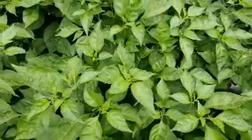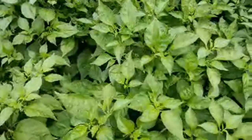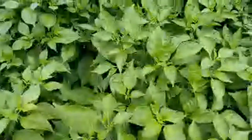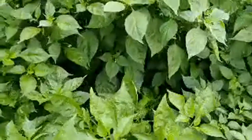Last season I had the reds and yellows going. The yellows were extremely hot, so were the reds. They're both totally filled wall-to-wall placental tissue, and they're really dang hot.